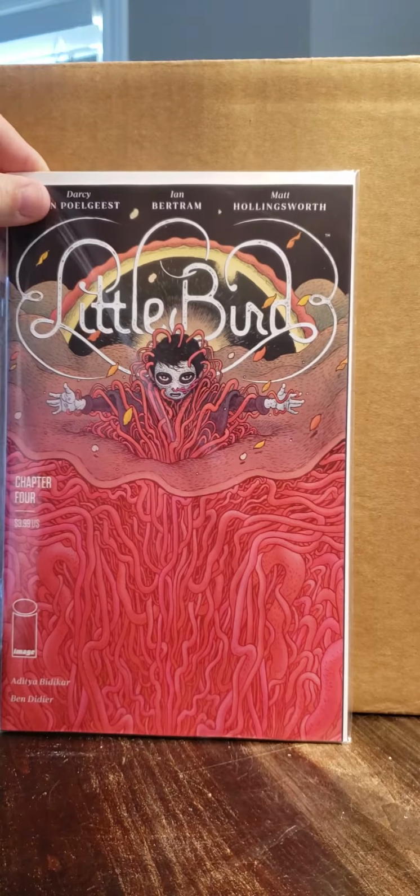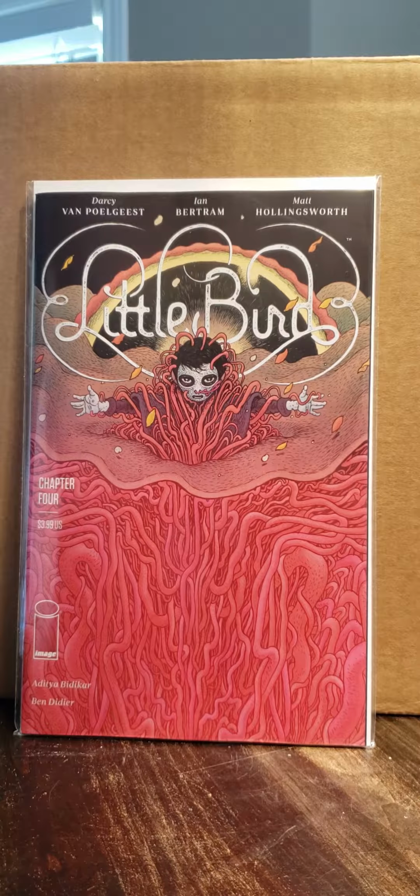I'm just going to show one from my LCS. This is my pull list. This is Little Bird number 4, or chapter 4. This series is so good. Please read it if you get an opportunity. It's just fantastic. While we were in PEI, we also stopped at a Comic Hunter, it's called.